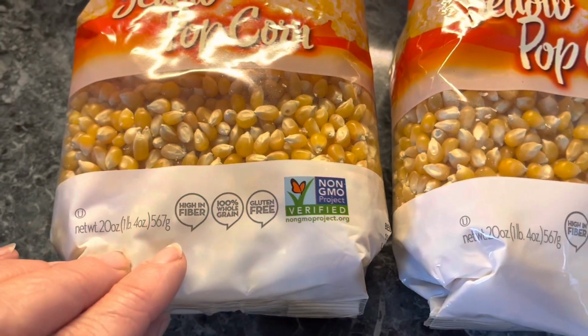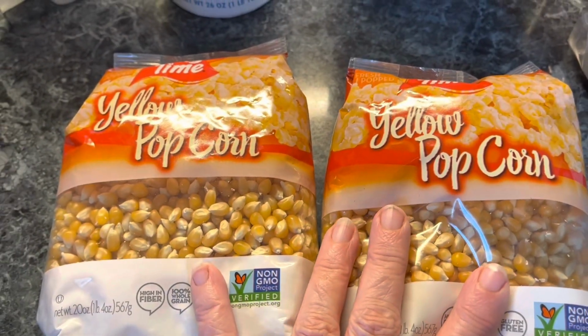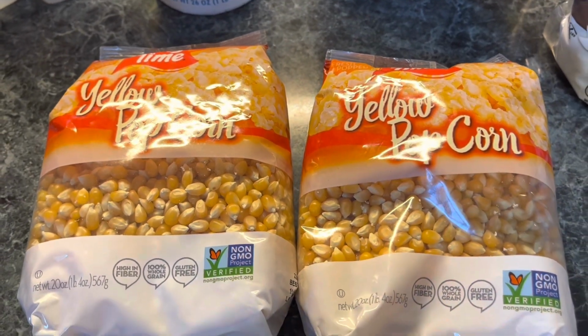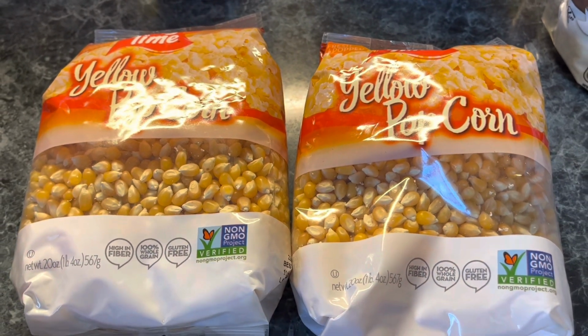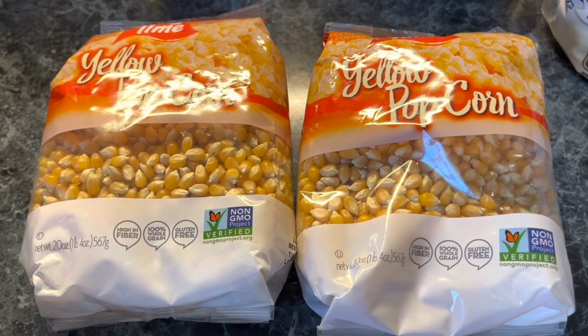So this is 20 ounces. For me, I will actually vacuum seal probably 20 pounds of popcorn. So in that case, I do want to seal it so it'll last longer. And if it says it's good until 2024, I can extend that to at least 2025.